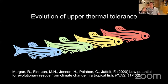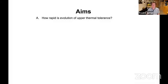Then I'll go over to the second one, the adaptation, which is even cooler, I think, because this is evolution of thermal tolerance. And this was just published in December of last year. So the aim here was to just basically get a rough estimate of how rapid evolution can be. So climate change related, obviously.